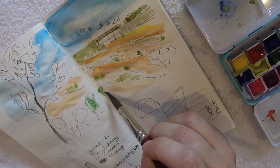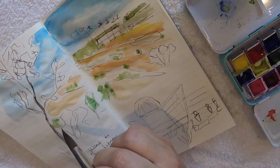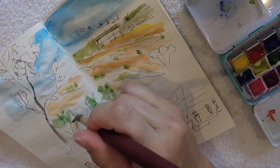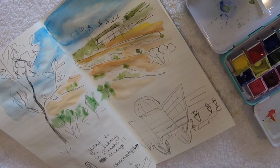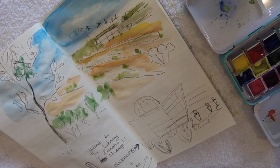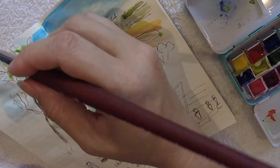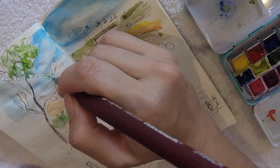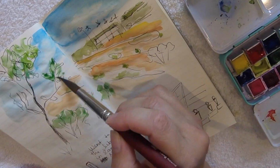I need to get some field guides. That's what I should have done while I was at the library. I want to get some field guides that have pictures and guides of the local birds and the local plants, things that grow around here, so that I can paint them and enjoy it. But anyway, I don't even remember what I was trying to tell you guys.